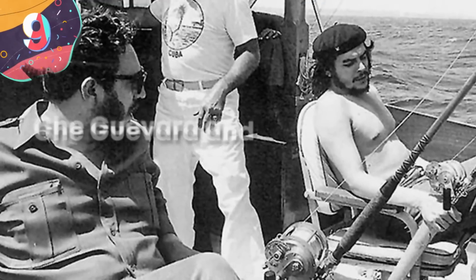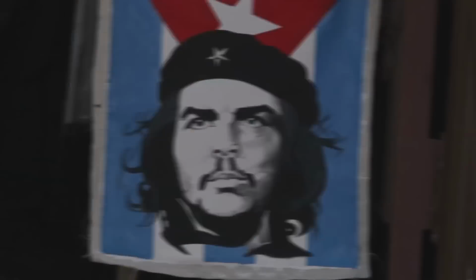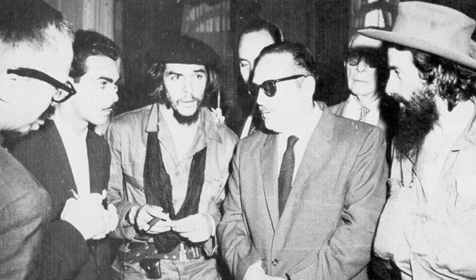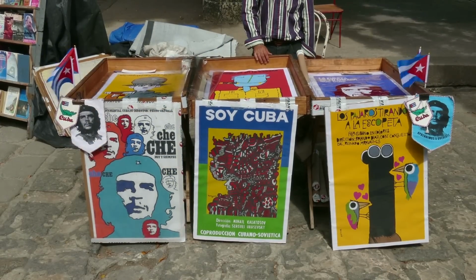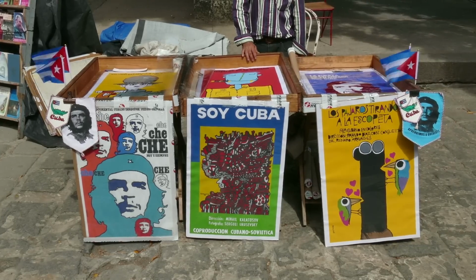Number 9. Che Guevara and Castro fishing. With images of his face still used prominently to this day, Che Guevara is one of the most famous revolutionaries of his time. Born in Argentina and originally training to be a doctor, he traveled to South America and was horrified at what he saw as being pain and suffering being caused by the capitalist influence on the region from the United States, a position that was solidified once the CIA assisted with the coup in Guatemala in 1954.